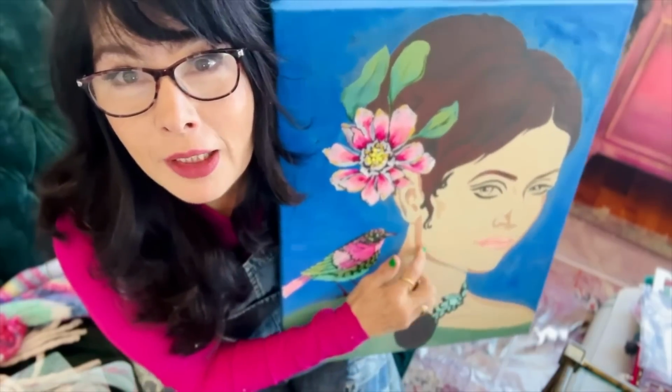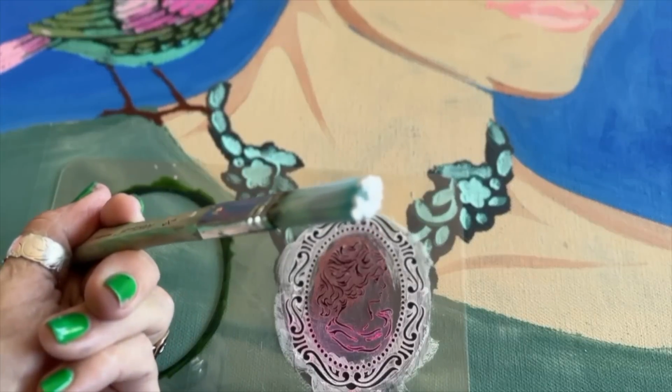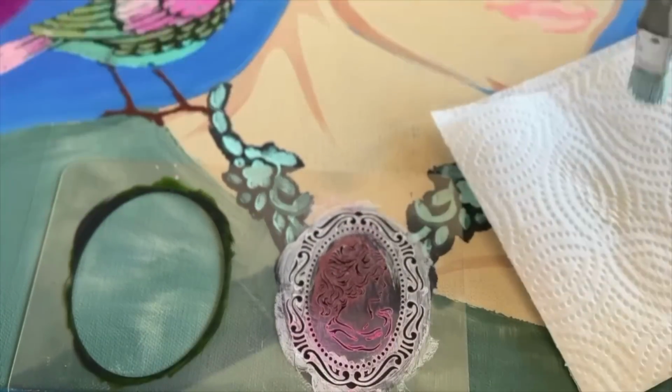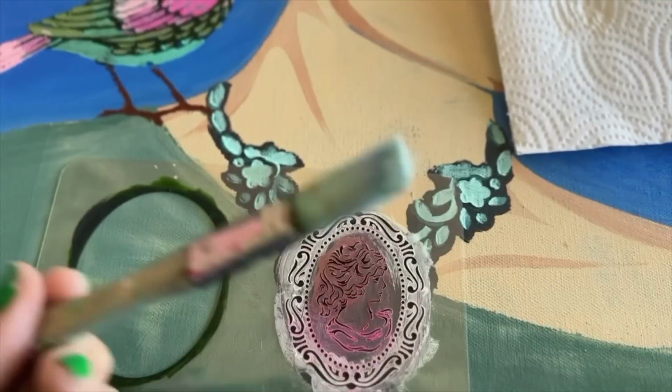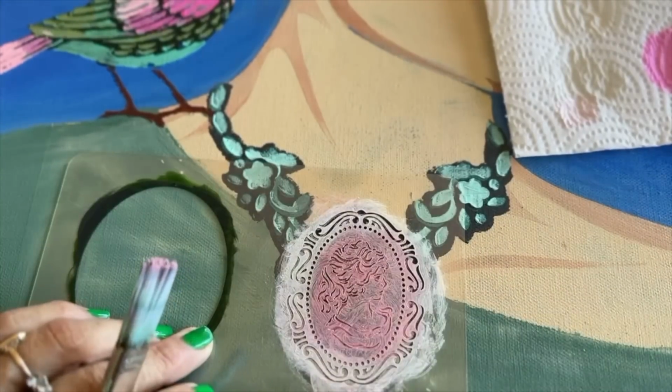I also want to paint her on the back of a chair. I might do a little bit of that. I was having a lot of fun with this stencil until it came down to the cameo necklace. This is a really tiny detailed part and I got too much paint on my brush, so it took me several tries to get it right.